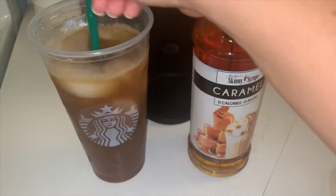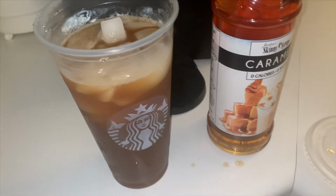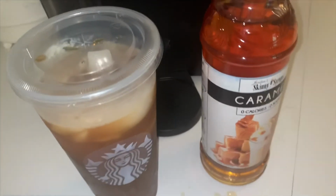Iced coffee is kind of a treat for me. I do not make it very often. I usually just have my hot cup of coffee when I wake up, and then I'm fine throughout the day.